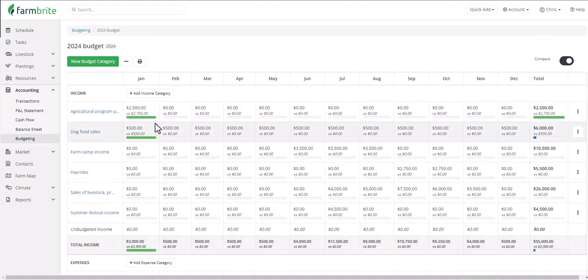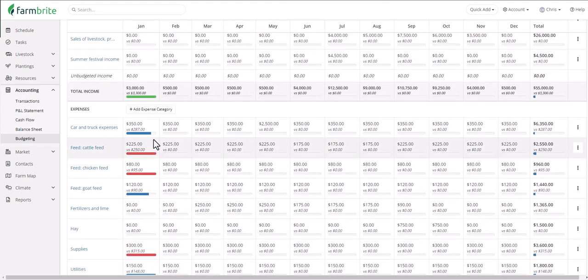We'll see green bars here showing us that we made more income in these categories than we had budgeted. And we'll see blue progress bars here showing us that we're under budget for these expense categories. And if you've gone over budget, you'll see a red bar. You'll also see totals in each section.